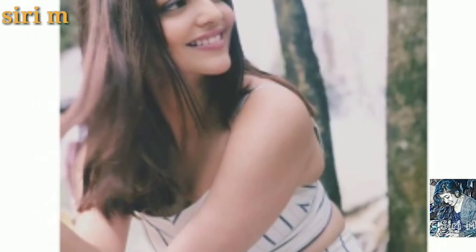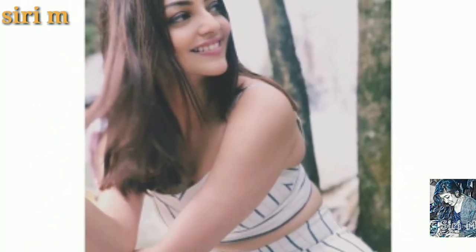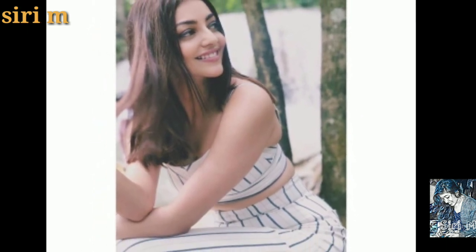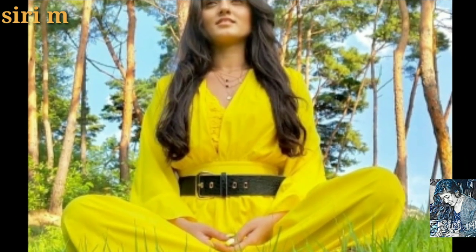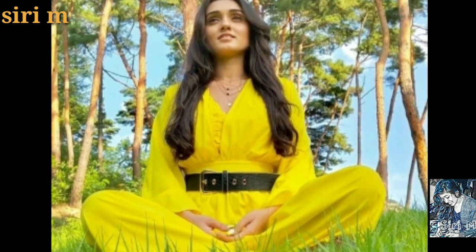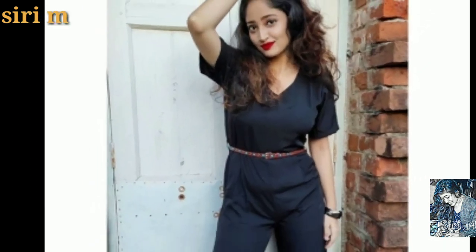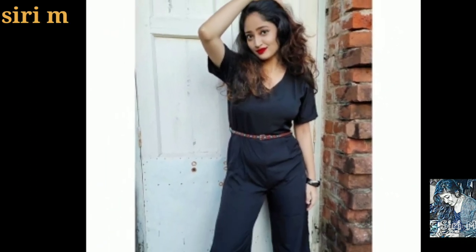Make sitting photo poses in different locations, like garden areas and outdoor photo shoots, or taking photos on the steps. See this reference for taking sitting photo poses in jumpsuits. Look at these beautiful girls posing different sitting photo poses in jumpsuits, like sitting on the ground or sitting in the garden areas. Try the sitting photo poses, you will definitely get beautiful pictures.